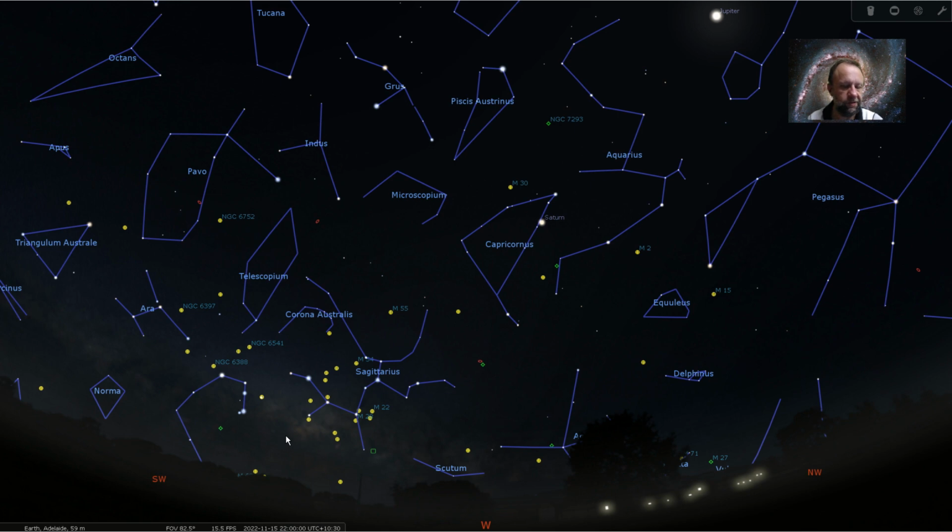So the great winter constellations of Scorpius and Sagittarius, they're well and truly done for the year. I think Scorpius, you can just see the tail licking above the horizon, and then Sagittarius really won't be far behind it. So looking further up, there's Capricorn. So Saturn is still in Capricorn, still very well placed at the moment.